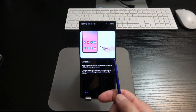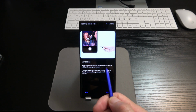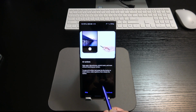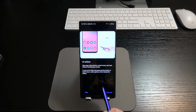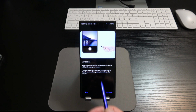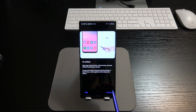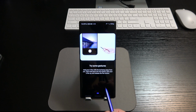So here's the pen here. All right, and I'm going to just push and hold the button, and okay, nothing happened. I swear I'm doing that. Okay. Oh, I gotta hit try it out first. Okay. All right, here we go.